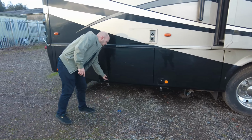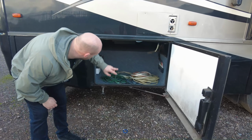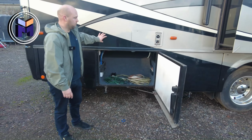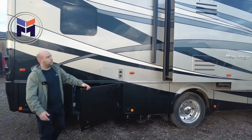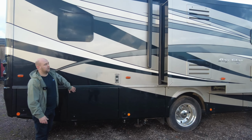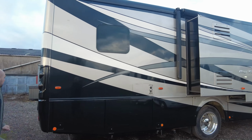And as you can imagine, you have got a load of storage. There's loads of these cupboards that do run the length of the vehicle, the RV, so you have got loads and loads of room for the payload. It's well over 2 tonne the payload on this, so you can fit absolutely tons of stuff in.